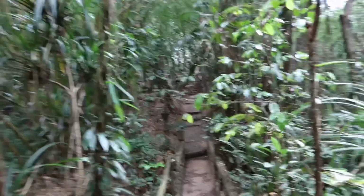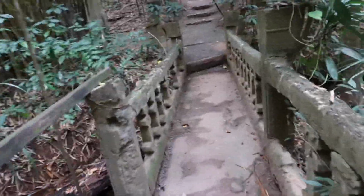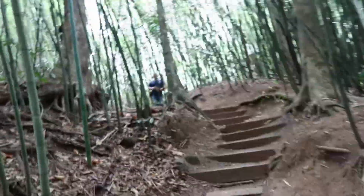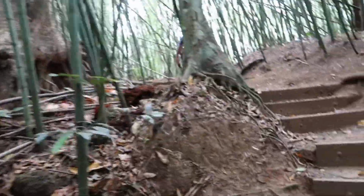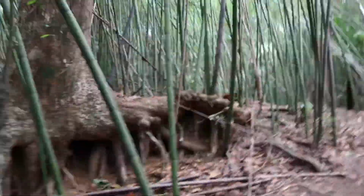All the bamboos. Sobrang old talaga, guys. Pasaka tayo, guys. What is that there? Old bamboo.